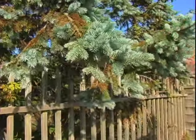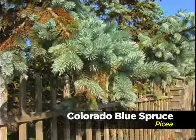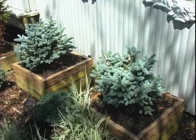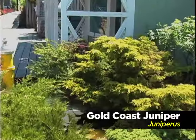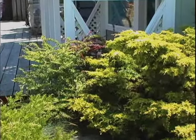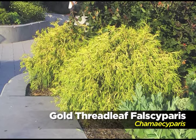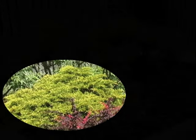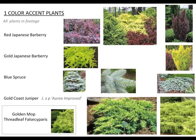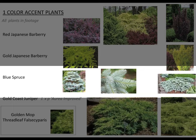Back to our lineup. The Colorado Blue Spruce is resilient to seaside sand, salt spray, and deer browse, and does well in containers. Here, shrub forms are lifted above ground, subject to frequent floods. The low-growing Gold Coast Juniper is an evergreen particularly suited for seashore planting. Its look-alike on the mainland is the Gold Threadleaf Falsecypress. Juniper resistance will be discussed more in the evergreen shrub episode. These accent shrubs are widely available in zones 4 through 8. The Blue Spruce is hardiest to zone 2.